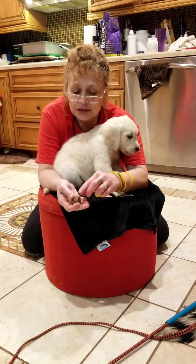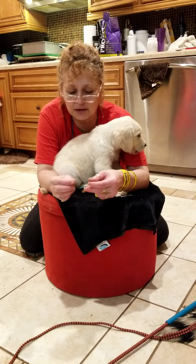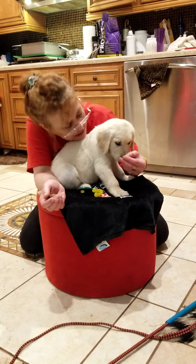She's a mouse. She gets very tiny little bites, so that's why I love this Bill Jack. I can work with such tiny little bites.